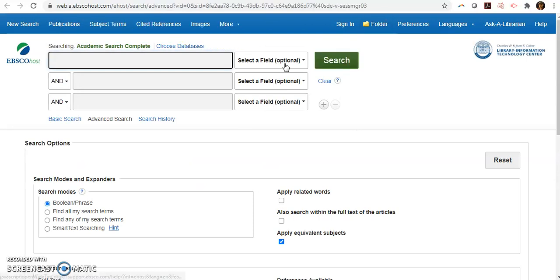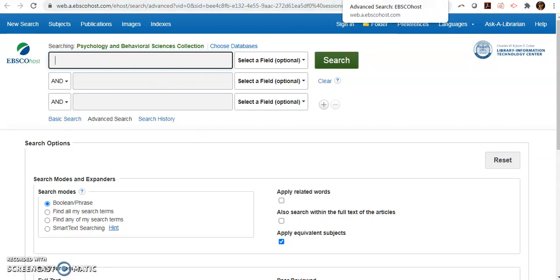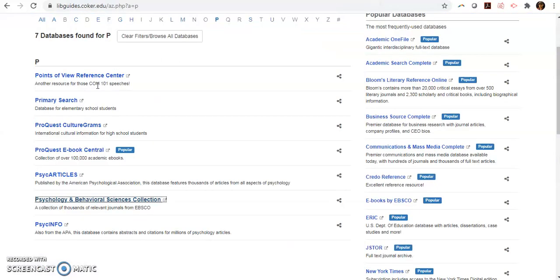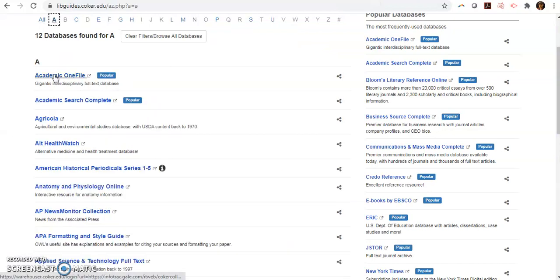So if you learn how to search using Academic Search Complete, you're going to know how to search any other database that pops up and looks like this. So basically any EBSCOhost database that looks like this, you'll know how to search it, you'll know how to interact with the articles by just watching the video that I include, the tutorial for how to search Academic Search Complete. The same is going to go for Academic OneFile as well.